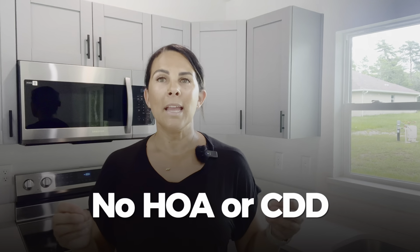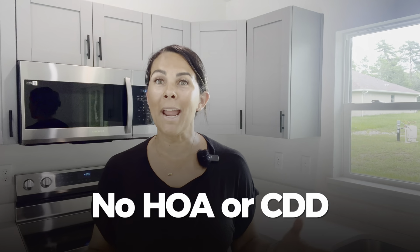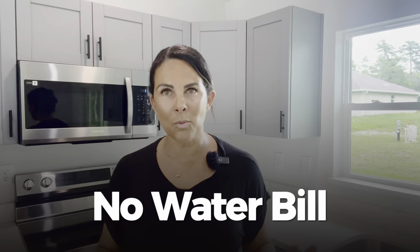So there are no HOA fees or CDD fees here in this area, like I mentioned before, and like we saw outside, we are on well. So you're also not gonna have a water bill. So that's gonna save you so much money. That is such a plus with this home and in this area, right? So like I said, it is approximately $1,828 a month.